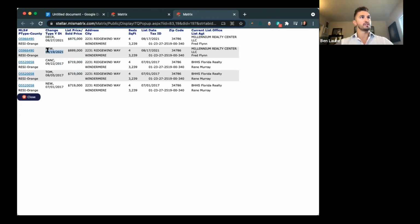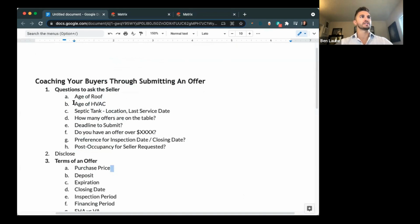But if it was a new listing and then you saw a BOM above that, you would definitely want to ask why the previous deal fell through, and if there was any evidence of inspection issues or financing issues. What caused the previous buyer to leave? And if they say it was because of the inspection, the first thing you want to ask for is the inspection report. What other questions do we want to ask?